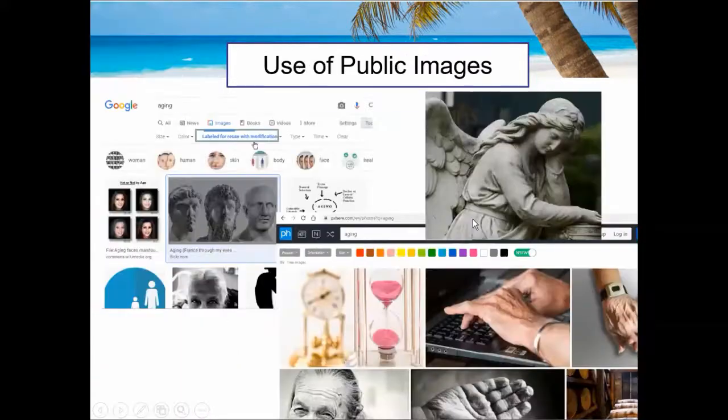On the last slide, I'm just showing that almost all the pictures are not generated from the software, but are taken from Google or various public domain areas. So that's why these photos are never of the actual people. They're from stock photos.